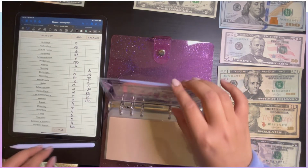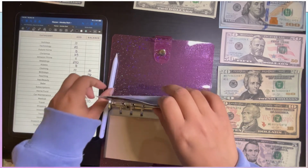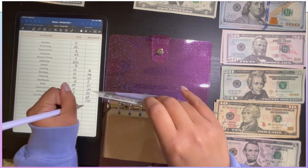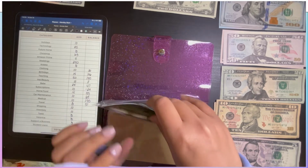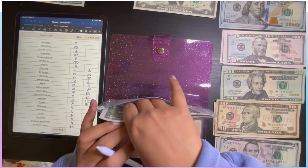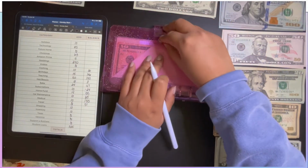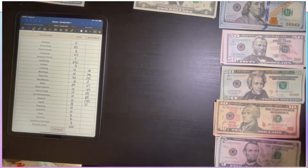Travel isn't getting anything, and in here we have $51. Oops. And I tried to take the one out, and it's now stuck. Okay, we're going into my business binder.